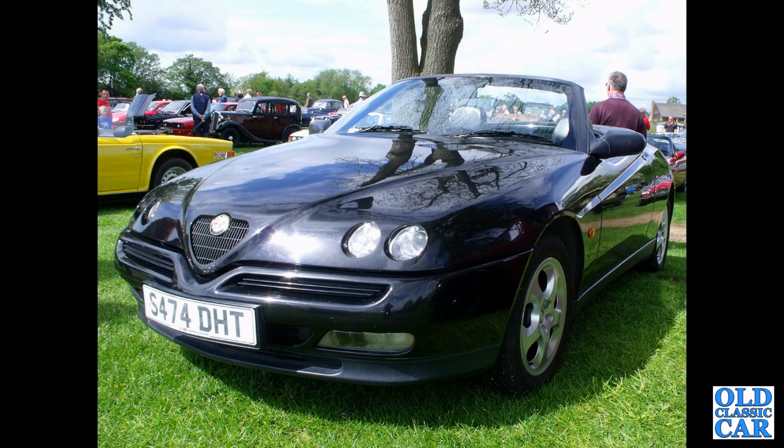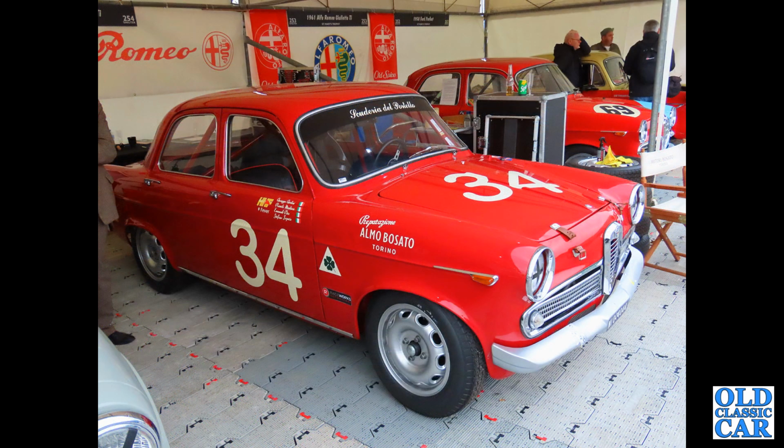Somewhat more modern this, an S-registered Alfa Spider. Modern classic Alfa, I'm sure. Down to Goodwood, this was at the Revival in 2021. We've got a pair of Giulietta TIs.